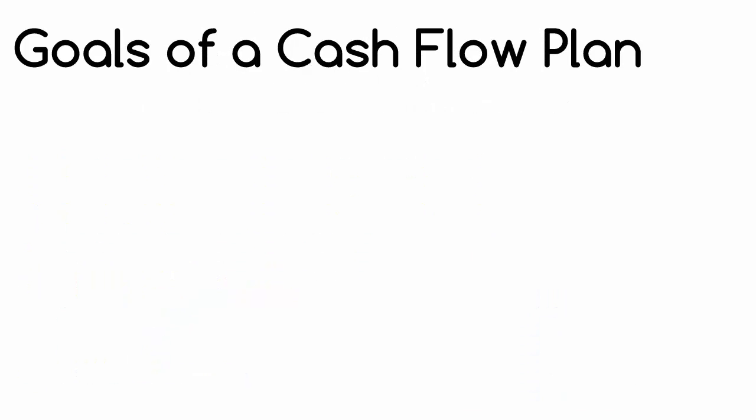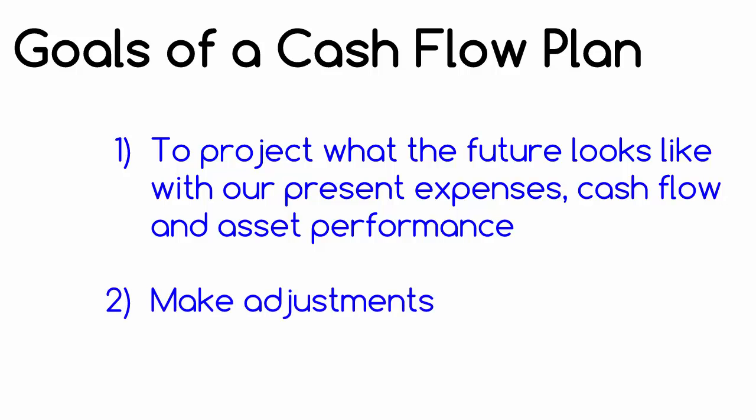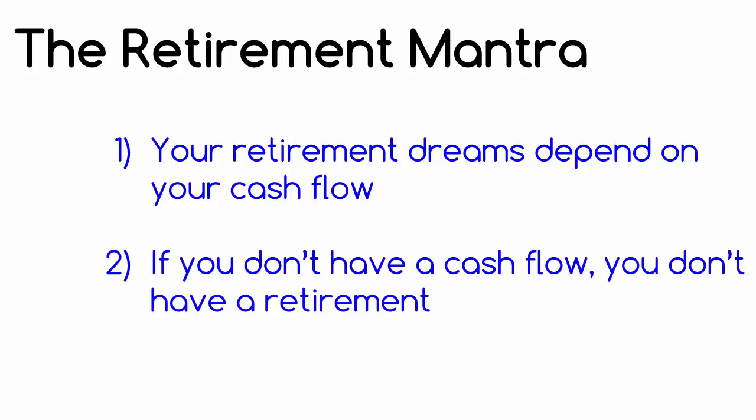There are a few goals to a good cash flow plan. The number 1 goal is to project what the future looks like with our present expenses, cash flow, and asset performance. Once we have this, we can then make intelligent adjustments to the way we spend and invest. Here we have a retirement mantra. Your retirement dreams depend on your cash flow. If you don't have a cash flow, you don't have a retirement. That means the first thing we need to do for an intelligent retirement plan is to solve for cash flow.